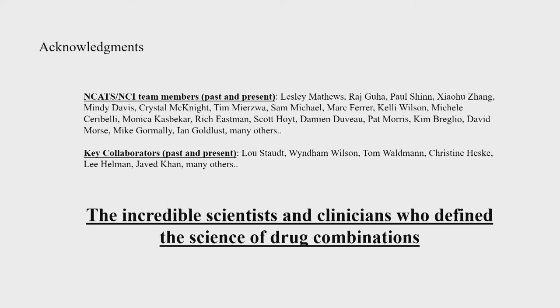Special mention for Leslie Matthews, who did all the original work on our platform, Raj Guha, who I already mentioned, built the data processing and web interface for the evaluation of the data that we generate. Paul Shinn, who worked out the compound management details. Xiaohu Zhang, who does a significant amount of the current work that our team pursues in this domain. Mindy Davis, who did the study in Ewing sarcoma that I highlighted. Crystal McKnight, who does the day-to-day compound management operations. Sam Michael, Mark Farrar, who really was a key element of establishing this platform at NCATS. Many others who are listed here, and many others who are not.